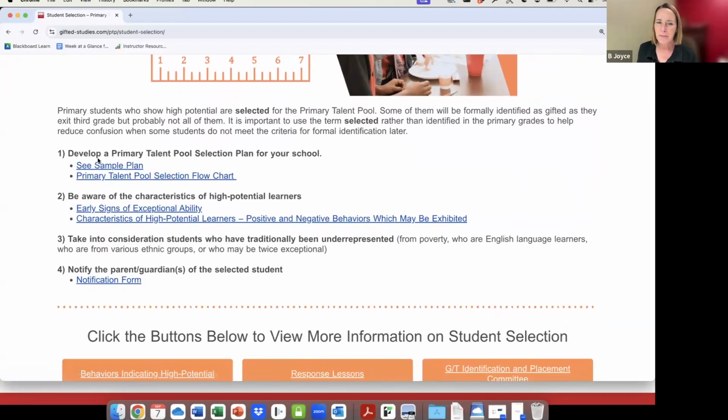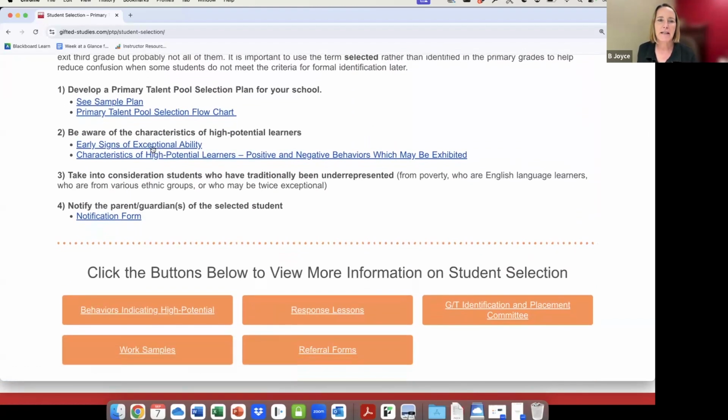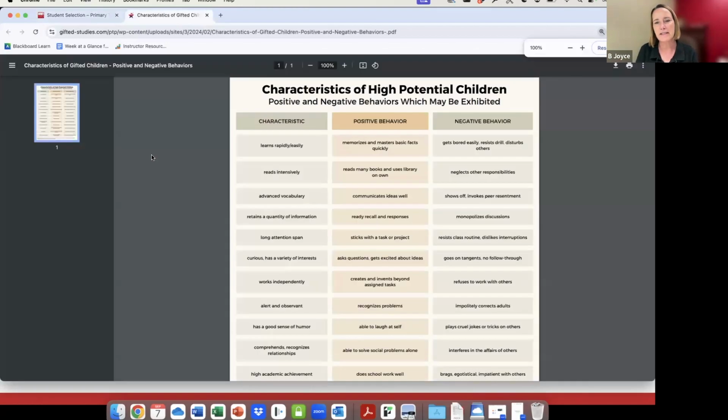So developing your primary talent pool, you can see a sample plan, a flow chart, obviously. This is helpful for your high potential learners, especially for your gen ed teachers, because we want everybody in the building to be looking, especially your specialists. I always make sure to include my specialists. I love this one where it's the characteristics, and some are great and some are not so great.